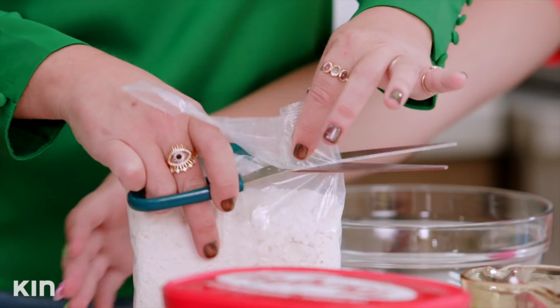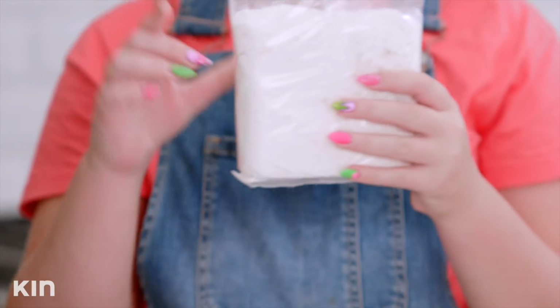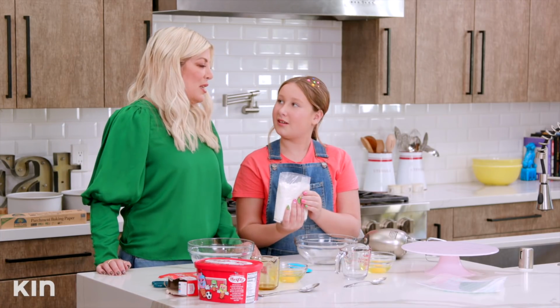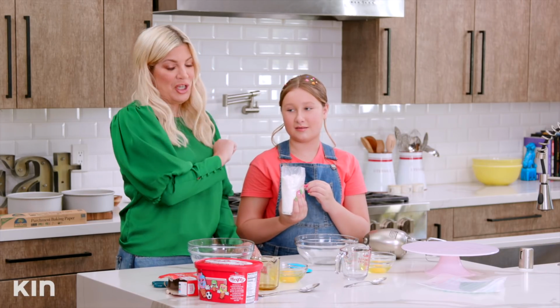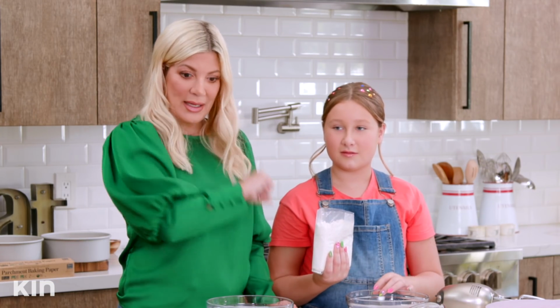Opening the cake mix. There you go, my love. There's a full. And then you're gonna put half of the cake mix in each bowl. Because we are making, and you can make different sizes, but we like to make taller cakes. Yes. So we're doing 2 8-inch cake pans. Yeah. And so we're splitting the cake mix and we make 2 cakes.